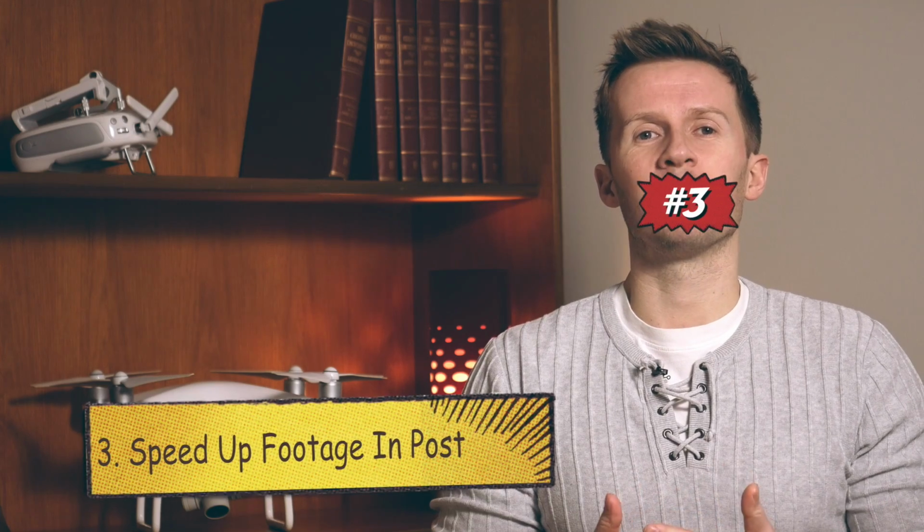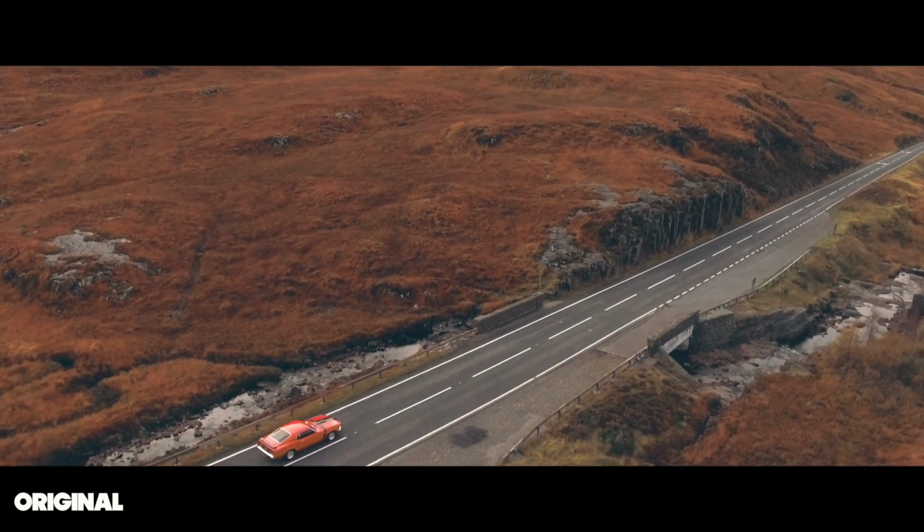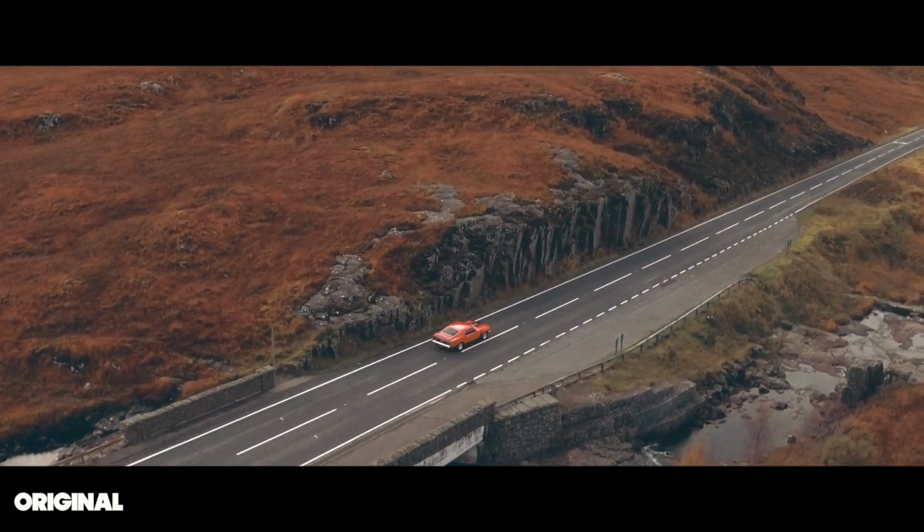Number 4, speed up the footage. Now we discussed how one of the problems is that the car ends up looking a little disappointingly slow when it's tearing through the highlands, even if it's going at quite a good speed. So an obvious solution to this is just to speed up the footage in post-production. It's not really too much to say on this one other than you speed it up in post.